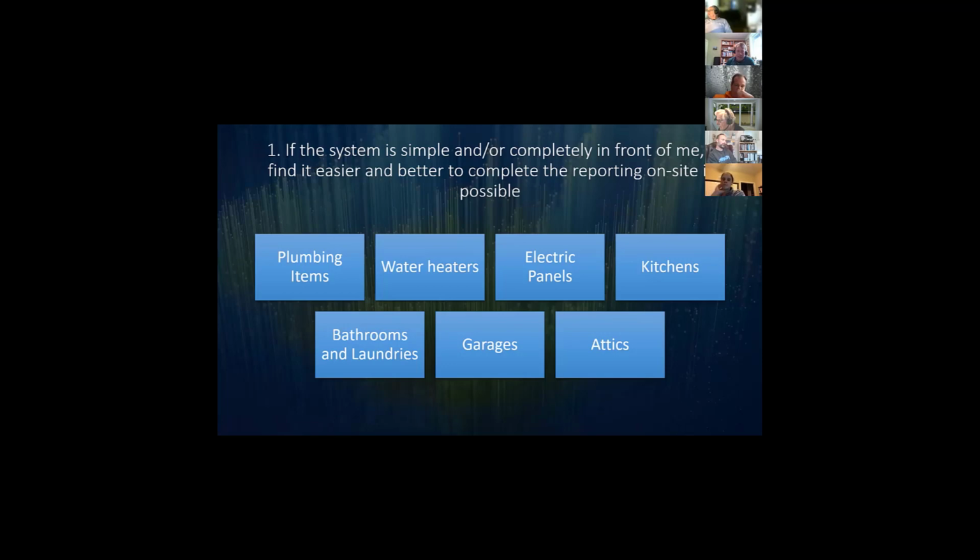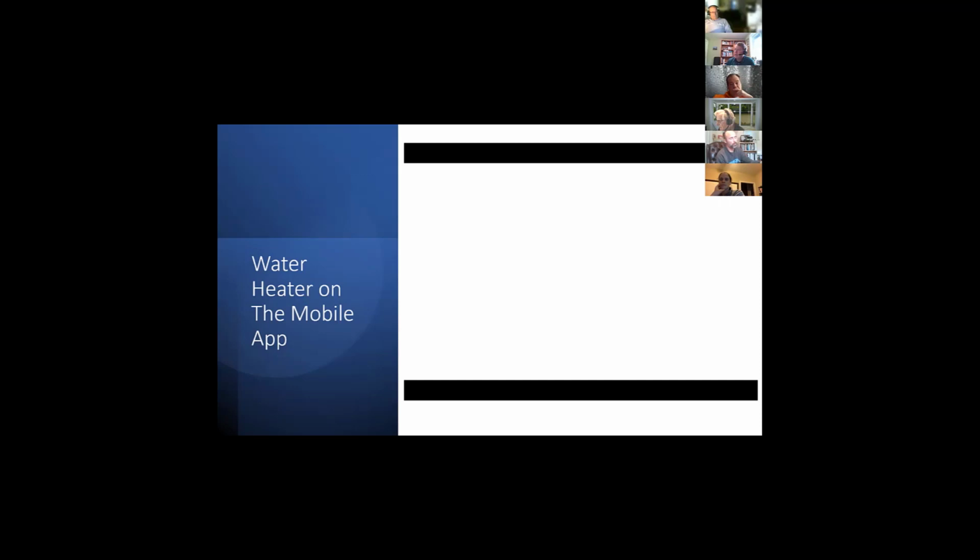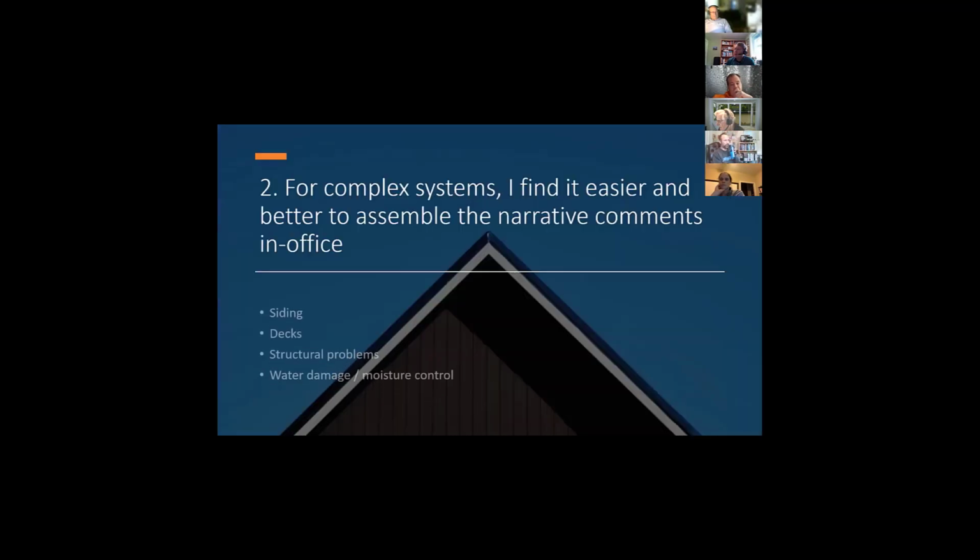You know, now you're like, all right, here it is, the water heater. I'm going to pound it out. The electric panel, I'm going to pound it out. All the kitchens and bathrooms. And it's great. Then when you get back to the office, you kind of know there's a lot less stuff you have to fiddle with. So that's kind of step one.